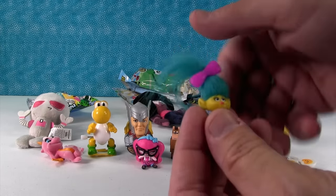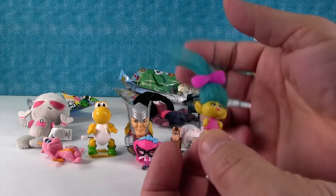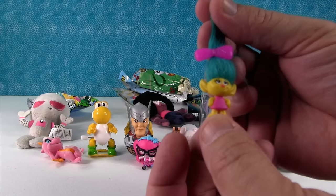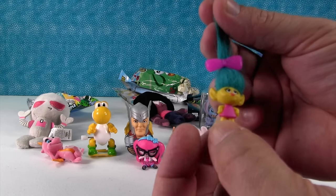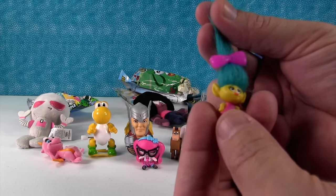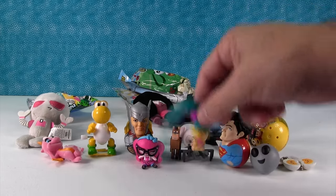Oh, we got Smidge. And for the longest time, we've been calling Smidge her, but it's actually a him. You guys have left lots of comments about that, but now we know why. Because we've seen the movie. Smidge is really cute looking, but not my favorite character in the movie. Awesome, though.